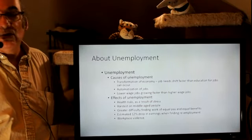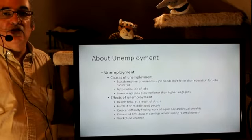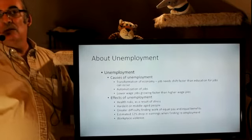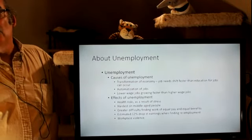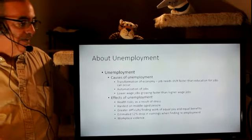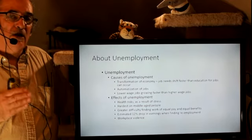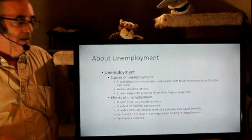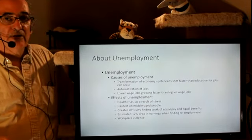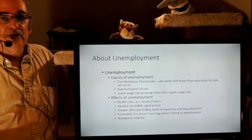And what we see is lower wage jobs are growing at a much faster rate than higher wage jobs. So people get pushed out of what appeared to be at least a middle class career. Their job goes away, and now they're forced into jobs that pay far less, right? And as we said, they pay far less, but they also are tied far less to the person's identity. The effects of unemployment: health risks as a result of stress, worrying about paying bills, etc. This is hardest on middle-aged people.